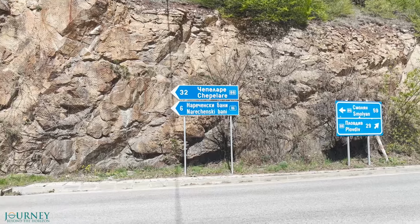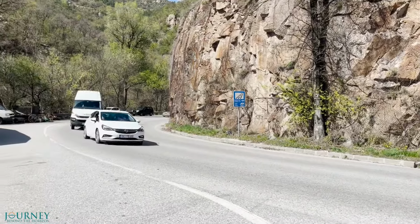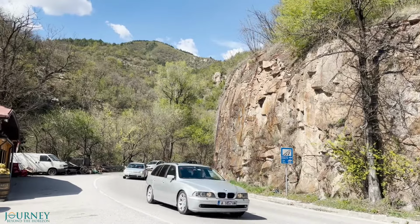From here, the main road proceeds on the valley of Chepelarska River through the village of Narechen and an important resort called Narechenski Bani.